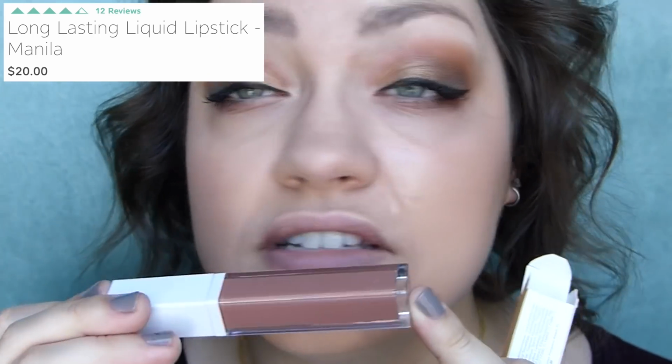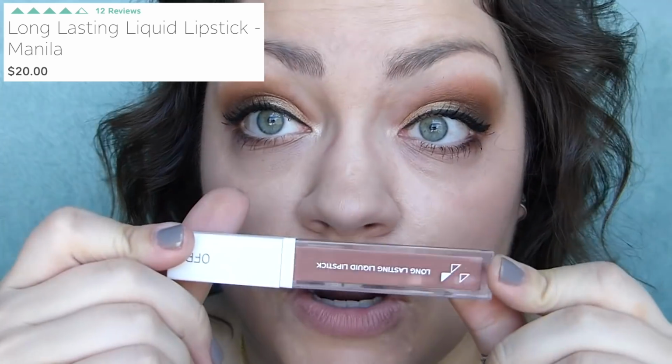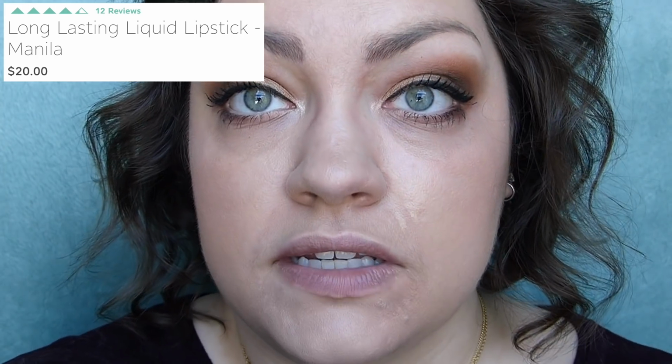Now, liquid lips. Oh, the thing that I know I already love. I think I'm gonna go with the shade Manila. Just, it's calling to me. These are $20. And just smell, oh god, don't close the eyes. It just smells like delicious cupcake vanilla frosting batter.